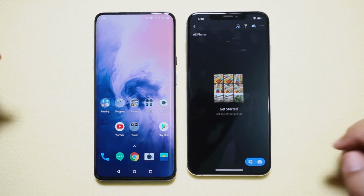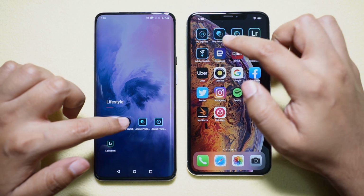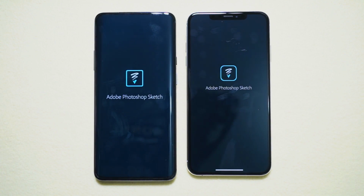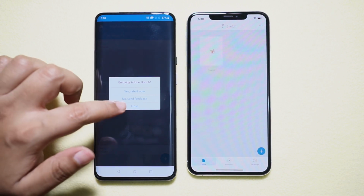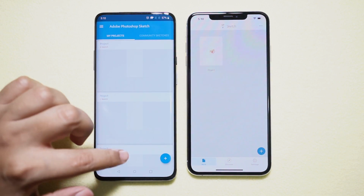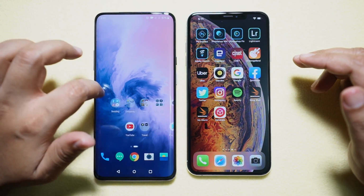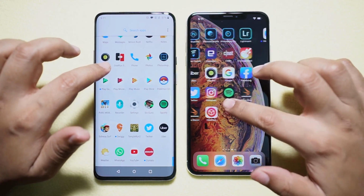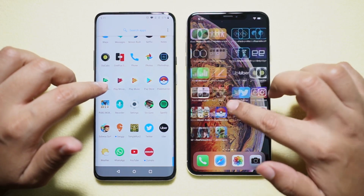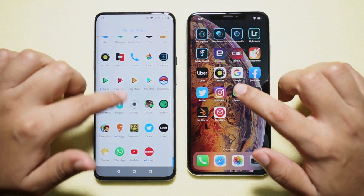So Android has come this far. It's now significantly faster than iOS in terms of graphical interface. Kudos to OnePlus for achieving such a milestone. For this app, Photoshop Sketch, I think it's a draw, so the point goes to both phones. The final score is iPhone XS Max 5 and OnePlus 7 Pro at 17. So the Apple flagship is not even close.